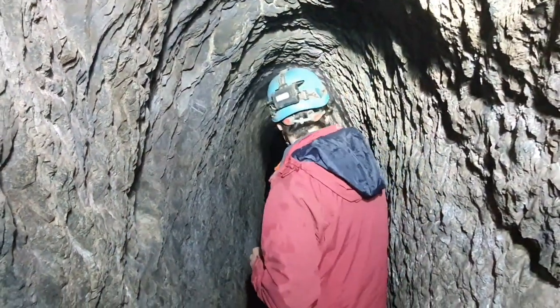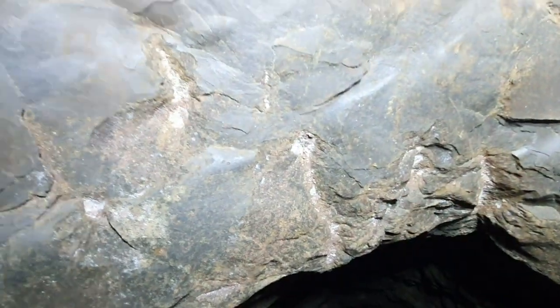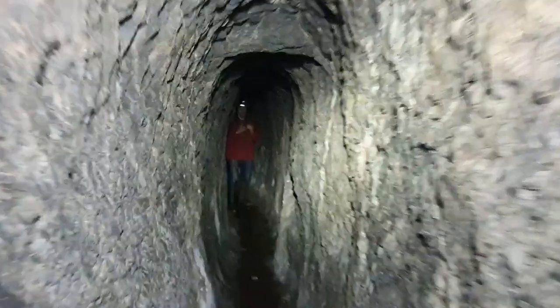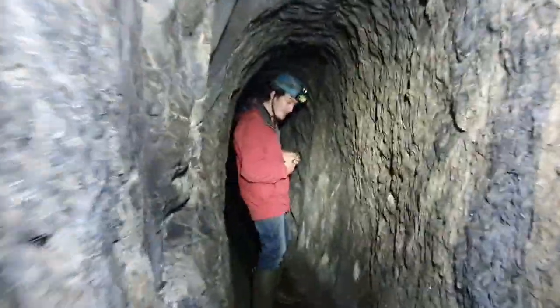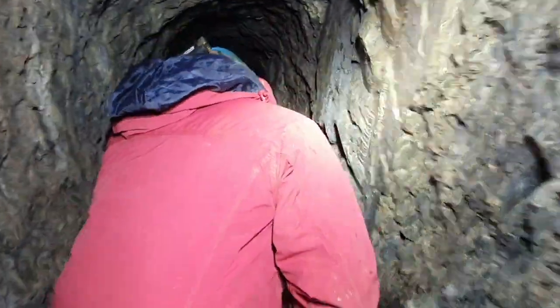Could easily be Roman. Let's keep going down this amazing level. So check out the pick marks right here and there. Ancient pick marks. It's a solid floor as well, isn't it? What do you think they found in here? Nothing. Well, it's a crosscut heading towards the vein, so we haven't actually got to the vein yet. It's just like an access tunnel heading towards the vein.